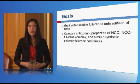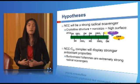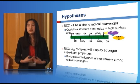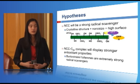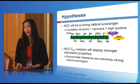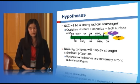My hypothesis was that because free radicals are reduced by the addition or donation of a proton or electron, NCC would be a strong radical scavenger due to the abundance of hydroxyl groups on its surface, which can then donate a proton and reduce these radicals to their stable state.